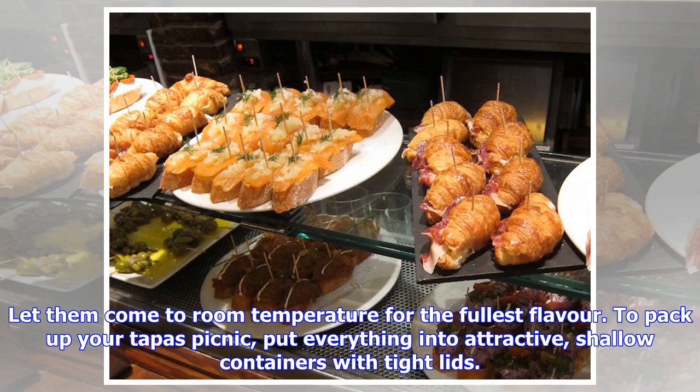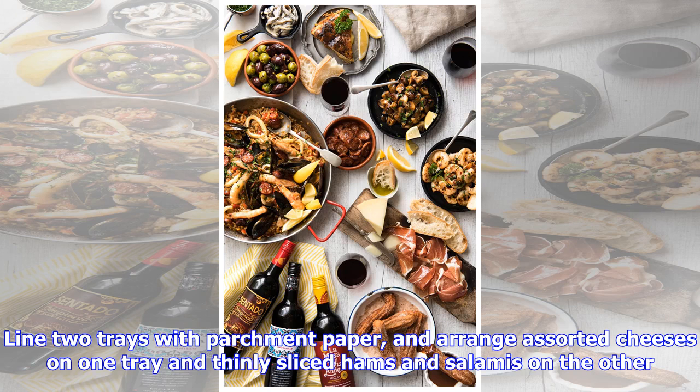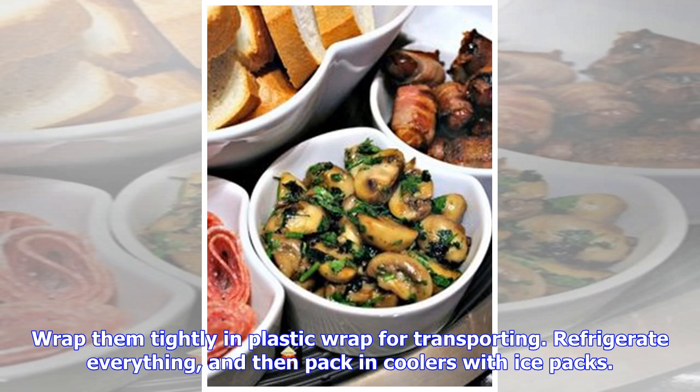To pack up your tapas picnic, put everything into attractive, shallow containers with tight lids. Line 2 trays with parchment paper, and arrange assorted cheeses on one tray and thinly sliced hams and salamis on the other. Wrap them tightly in plastic wrap for transporting. Refrigerate everything, and then pack in coolers with ice packs.